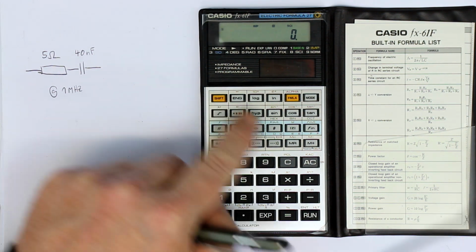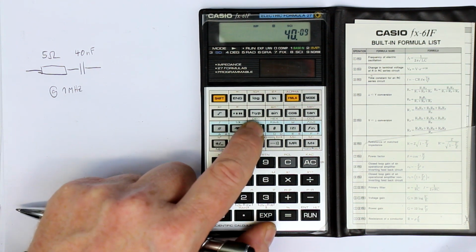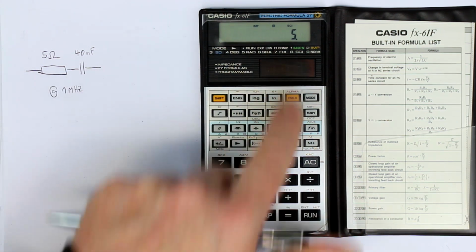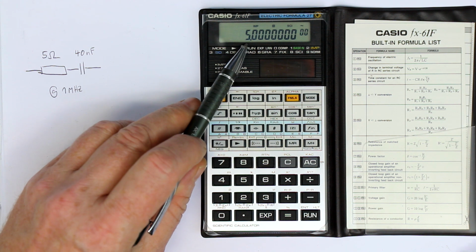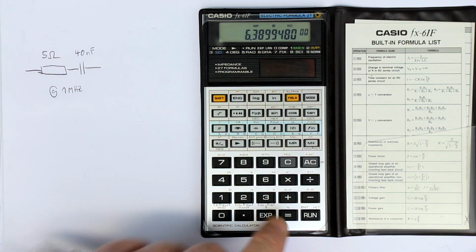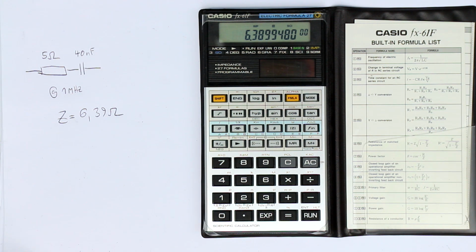Let's check if our 1 megahertz is still in memory as the frequency. Yes, it is. So we input 40 nanofarad with the capacitor symbol plus 5 ohms, because an ohmic resistor only has a real part. We only have to input the 5 without any further symbol. As a result, first of all, we get the real part, which is of course still 5 ohms. And now we want to calculate the impedance of this series combination, and we press the Z button, and we get Z equals 6.39 ohms.